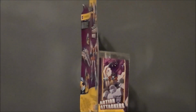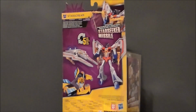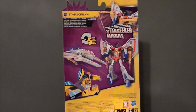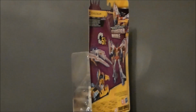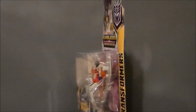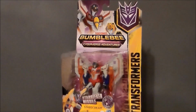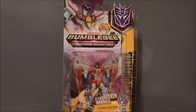Now, I found this figure at my local Walmart here in Center Grove, Indiana, while I was out at lunch today, and I like the design of this. He kind of looks like he has butterfly wings, but the spaceship mode looks very interesting to me, so I figured I'd go ahead and pick him up. It's the first time I've seen him on the shelf, and the only one they had. So let's go ahead and jump in there and take a look at the packaging.